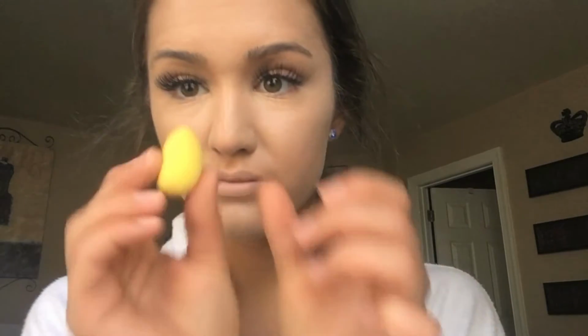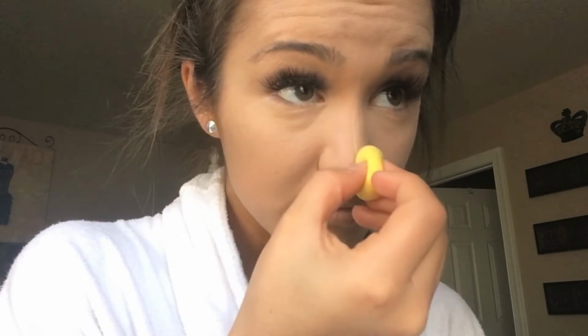I really like this concealer. It's really lightweight, and I want to say it's water-based because it just blends in really smooth. I have a little mini beauty blender just to make sure that I don't over sponge my nose line out.